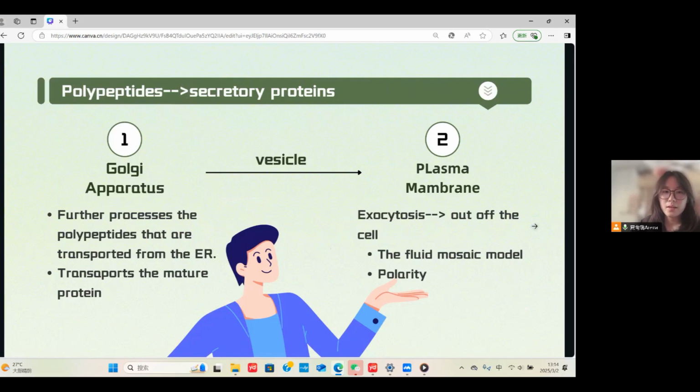Then, finally, the vesicles carrying the proteins reach the cell membrane. Here, they fuse with the membrane and release their contents outside the cell. The process is like this. And this is a vesicle, this is a membrane. To get to the membrane, then the proteins are released. So it's like the proteins are being shipped out of their cells to do their jobs. For example, insulin, a hormone that helps regulate blood sugar, is a secretory protein that gets sent out of the cell to do its work.